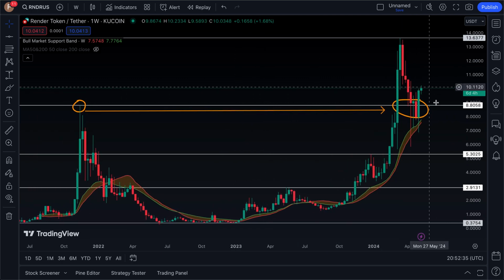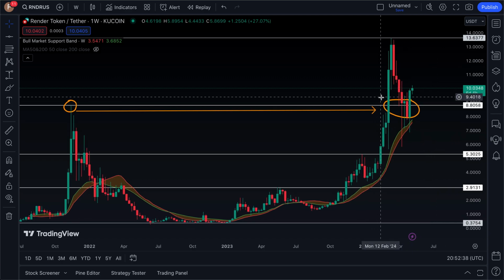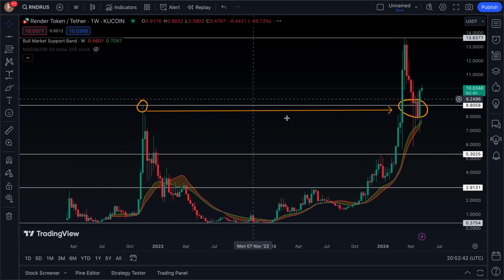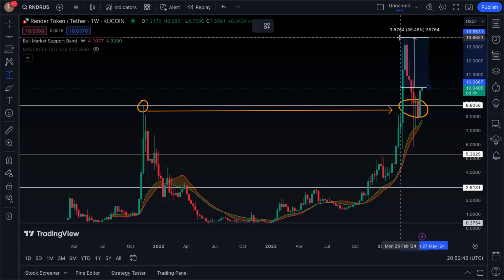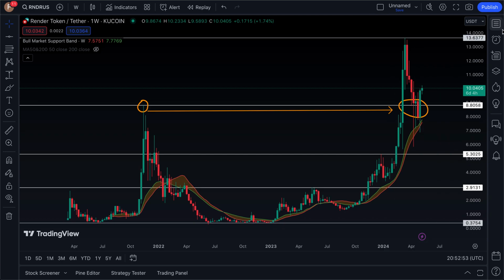We could even see it pull back and backtest it as support and then continue higher, and that would look super bullish as well for the coin. So on its USD pair, it looks good to me at the moment. And if you are going to take a look at the potential returns on a run back up to all-time highs, it's got about a 35% move ahead of it to get back up there.